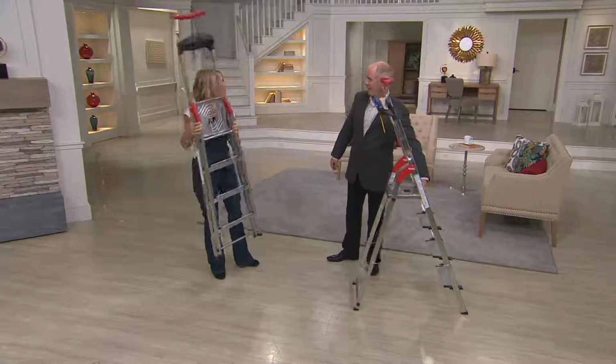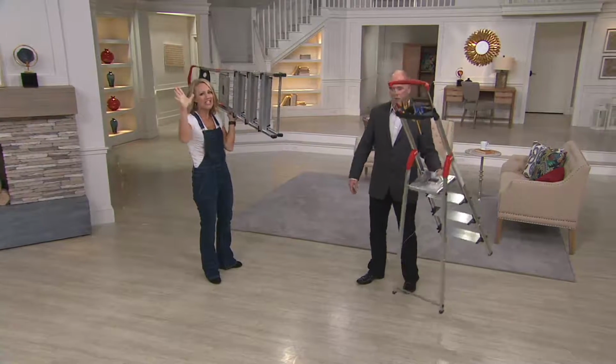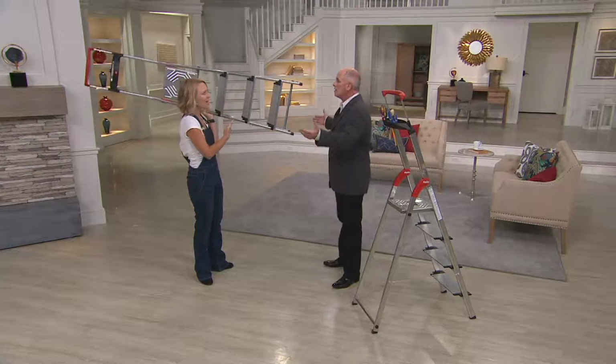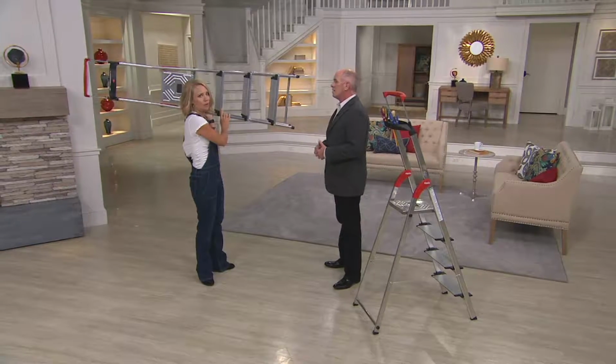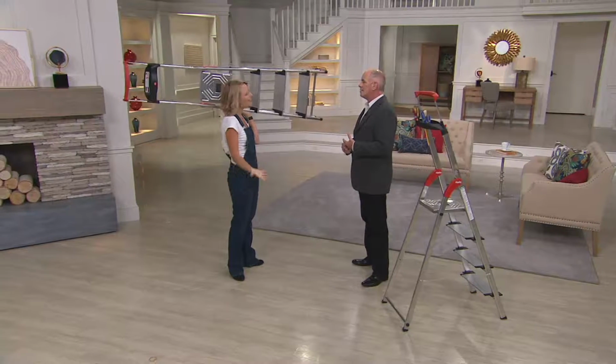This is great because if you have those kitchen cabinets that are way, way up high, if you have that high shelf in your master closet that you really can't reach unless you have a ladder, all those places this is going to be perfect for. Again, the light bulbs, the fire alarms, all the things that you need to do on a daily basis.